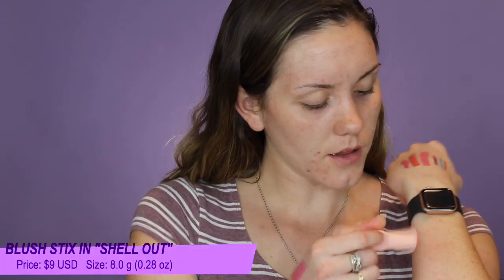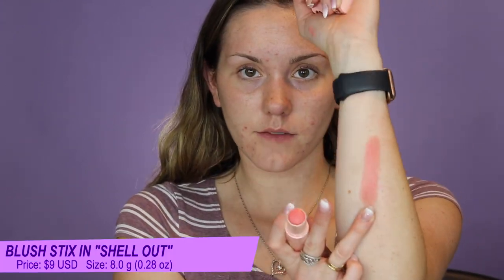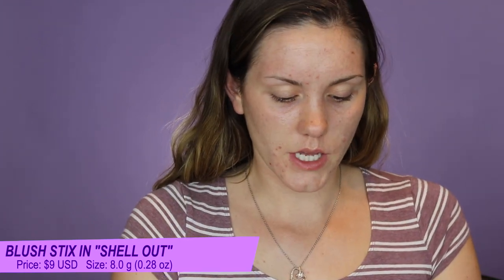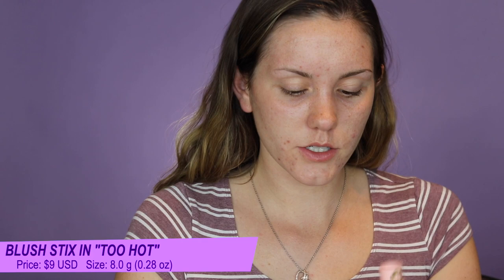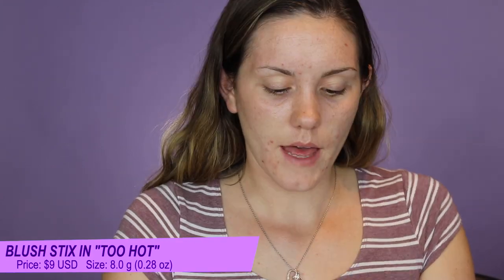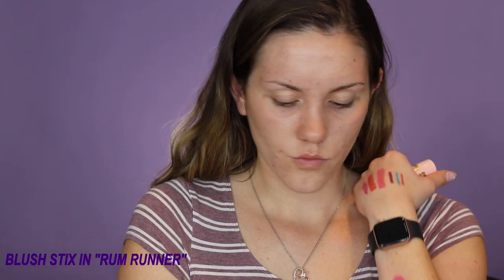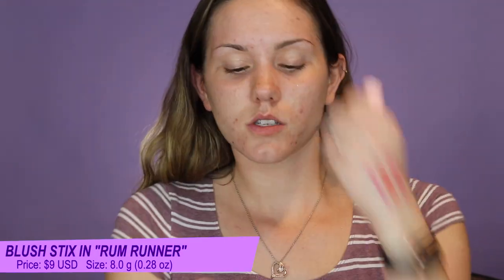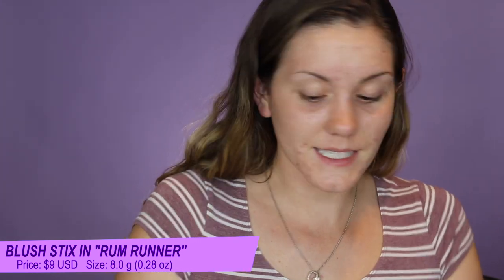their stick formula. I have used this one before, but I really, really enjoy it. We have the shade Shell Out, just so pretty. It's kind of a pinky corally shade. We have the shade Too Hot, which is more of a pinky hot pink. And then we have the shade Rum Runner, which is kind of a more nude. So pretty. I can't wait.